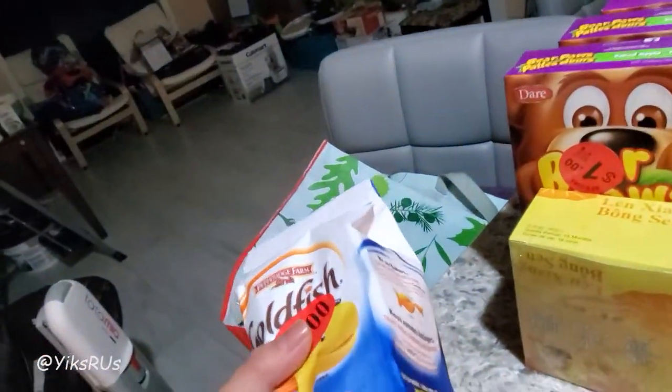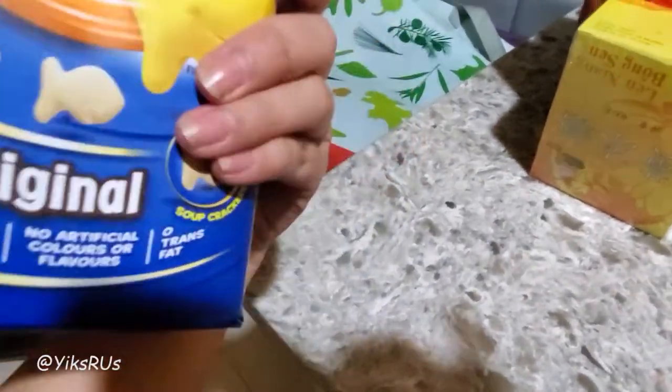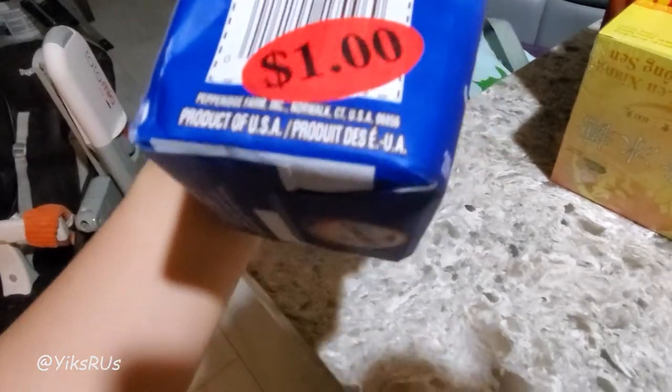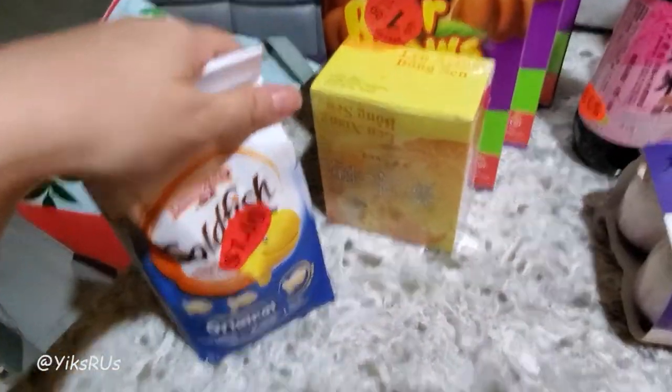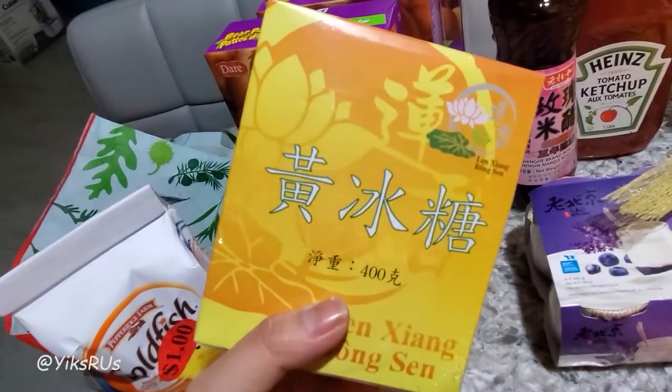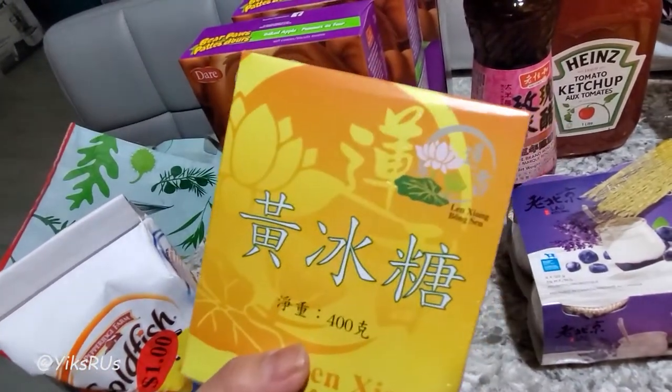Ginevra needed goldfish for snacks, so this is some original goldfish. I know these are on clearance because the best before date is coming up, so these are products that we'll use first. There's also a box of rock sugar. We use this when I make sweet dessert soups and some regular soups. It's really good for your throat. If you're having a cough or a bit of a sore throat, I poach my pears with this, and it's really yummy with some ginger.